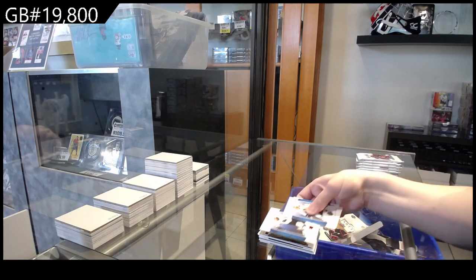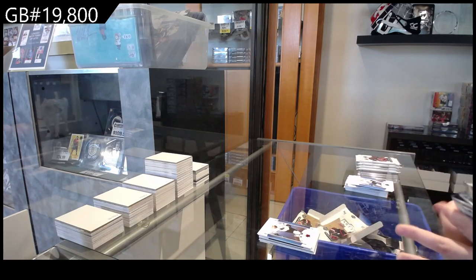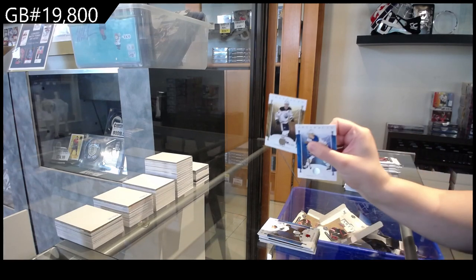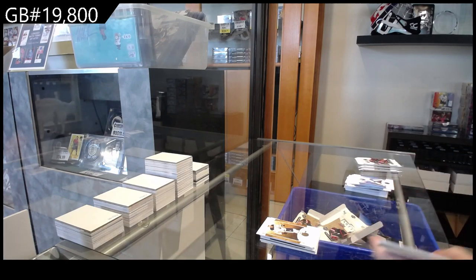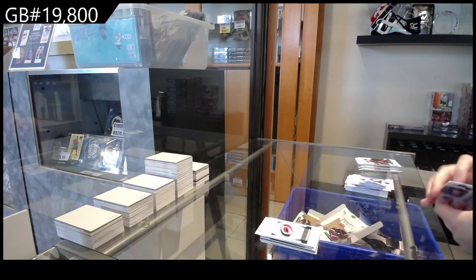Number to 499 for San Jose, Logan Couture. Thank you, Mr. Golden, for confirming my Roman numerals knowledge. Number to 599 for Edmonton, Connor McDavid. Rookie redemption for Carolina.